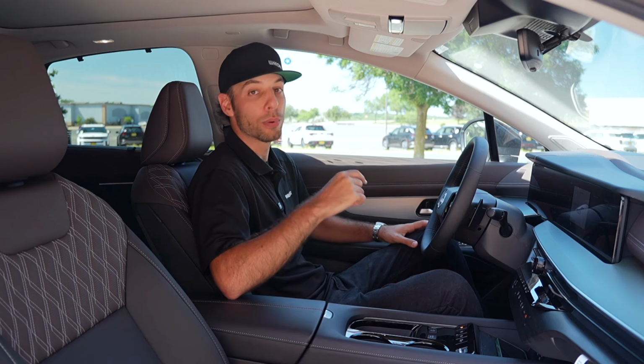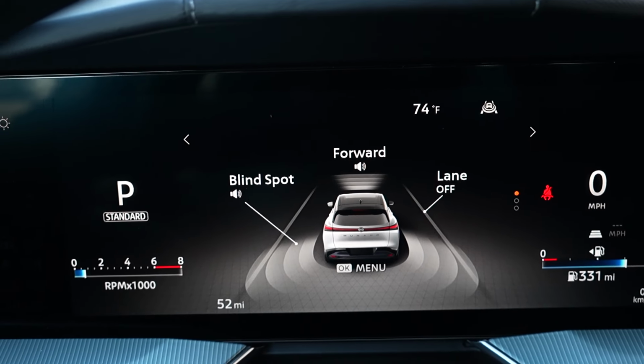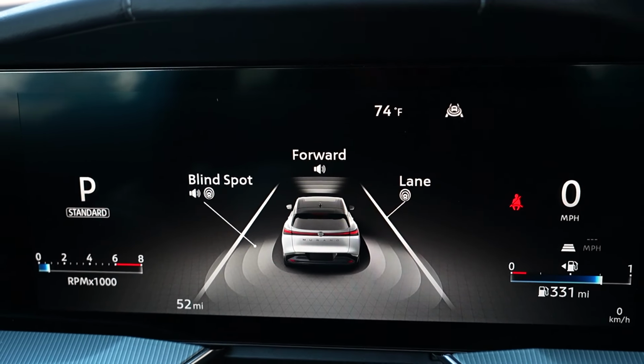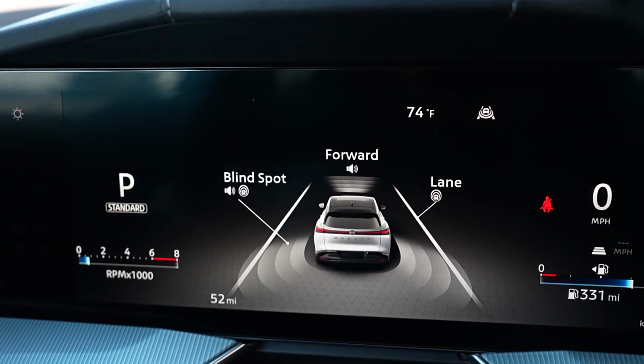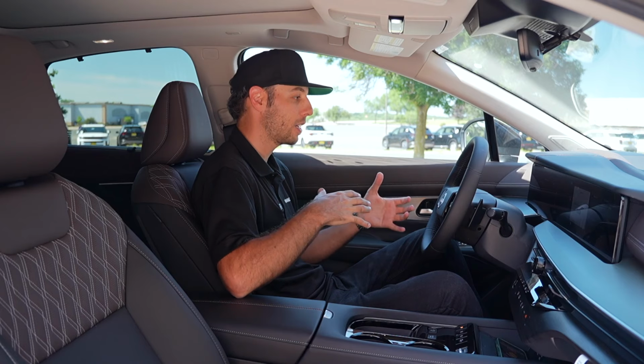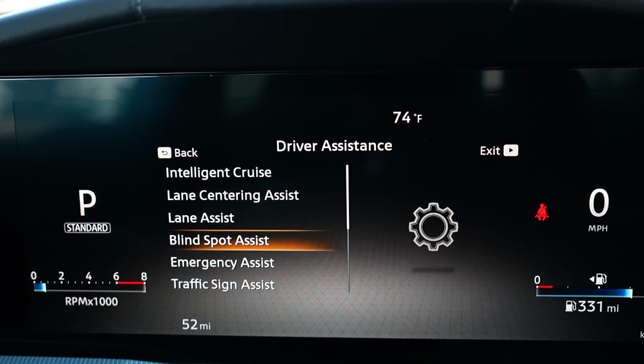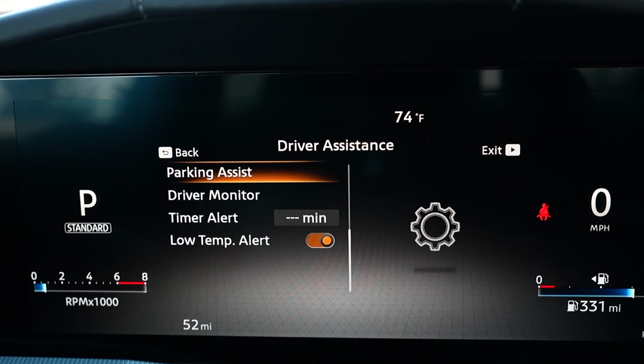Now we have to touch on the ProPilot system. So this one has ProPilot built in, which is Nissan's safety suite. You can click the little blue button here: blind spot monitoring, forward collision, lane departure warning, and you can even go through and adjust some of that stuff. So if some of those settings aren't right for you, steering assist you don't want on, a click of the button, that goes away, which is really convenient and nice as well.